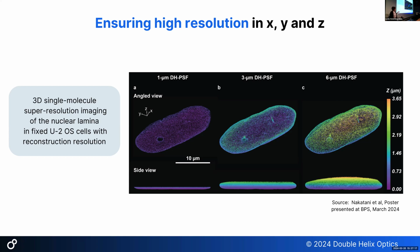And the idea here is you're going to get your precision, whether you're doing 1, 3, or 6. So depending on what you need, in this case, it's kind of lovely to show how consistent it is through depth with your resolution.